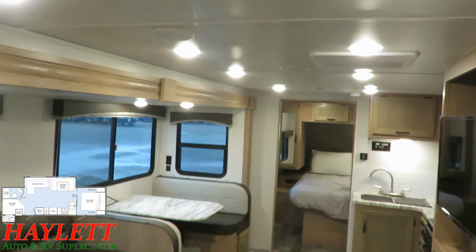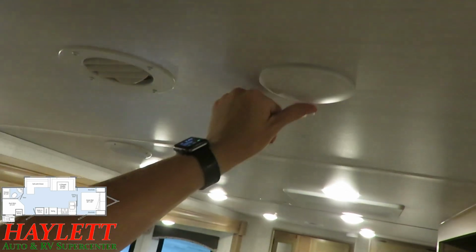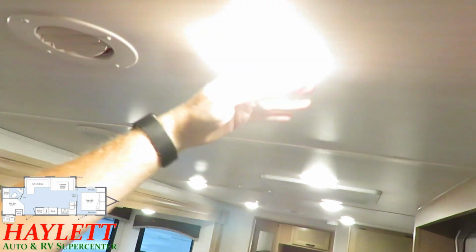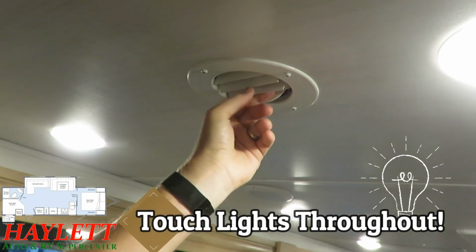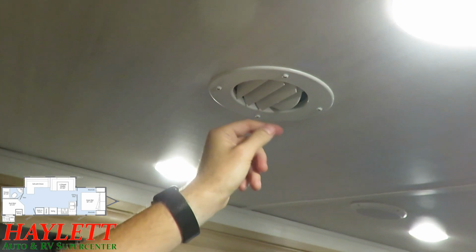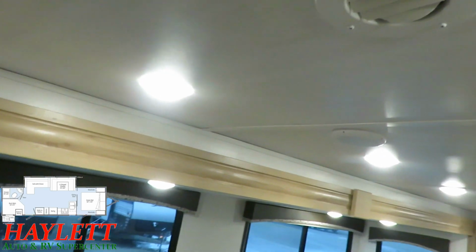Couple quick notes while we're up here. Like I said, tons of lights. But what's cool is they're all little touch activated lights, so you can just sort of go whip and kick them right on. Also, every single air duct on here is both louvered and directional, which is fancy talk for saying it can open, close, and be turned at your discretion.